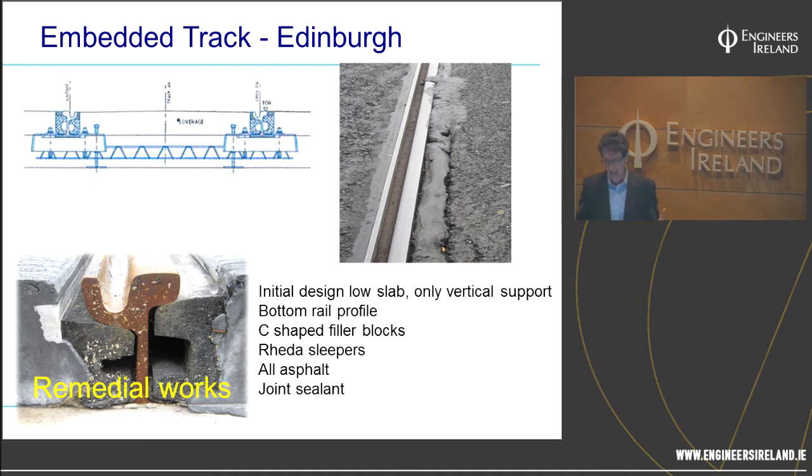This is Edinburgh. I'm just mentioning Edinburgh because it's famous to have been quite challenging from a track point of view. This is Princess Street after the installation of the first track. You can see the joint there. They used very flexible C-shaped filler blocks around the rail and then full asphalt on top, and that's what they got to. So the repair works are at the bottom there.